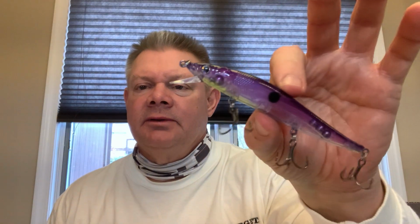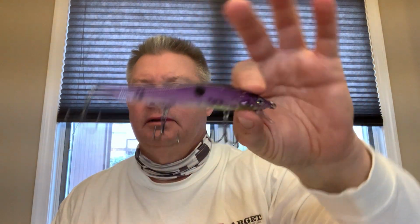Gotta love a jerkbait, and that's one of Pete's 110s. It's from Stonemen Sons. Give you a quick look at that. Ouch. Triple tips are sharp, Pete, just so you know. But that is one nice looking jerkbait right there. I don't know if that has a name, but whatever it is, I like it.